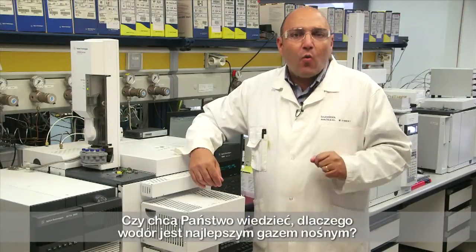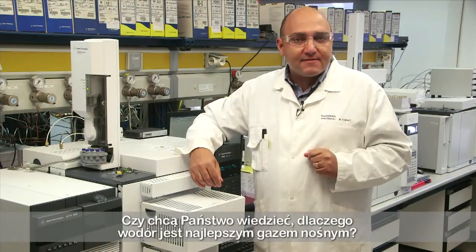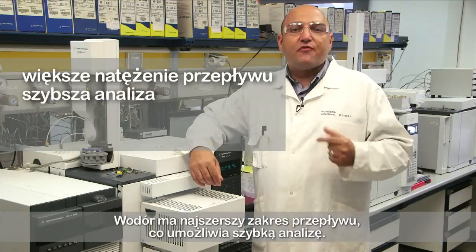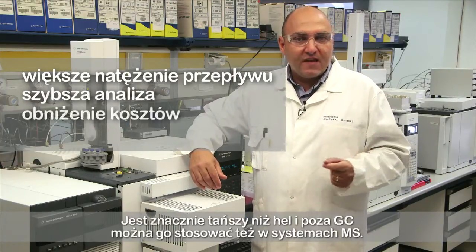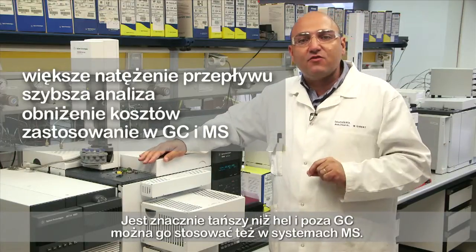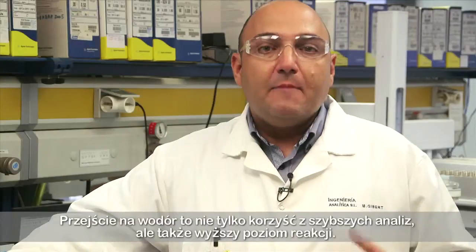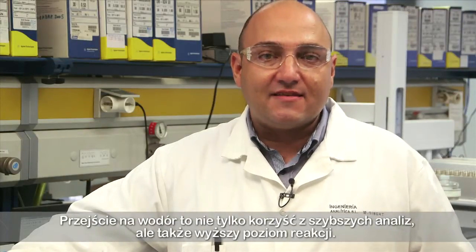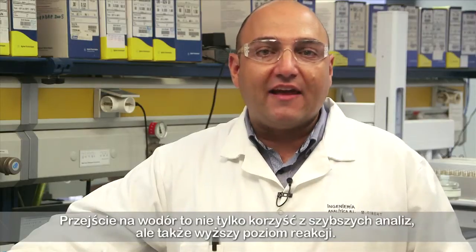Do you want to know why hydrogen is the best carrier gas? Hydrogen has the widest flow range, so fast analysis is possible. It is much cheaper than helium, and besides GC, it can also be used with MS systems. By changing to hydrogen, we not only benefit from faster analysis, but we also benefit from a higher response. As the peaks elute faster, the height of the peaks will also be higher.